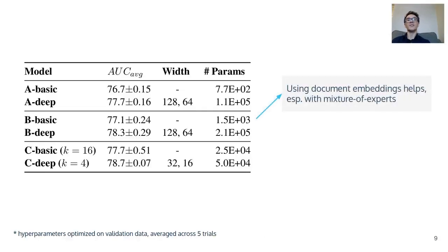Overall, what we find is that using document embeddings does help, especially with mixture of experts approach. And this is true even when we account for the number of parameters. We also find that the deeper models within each group perform better. In particular, our best performing model is a deep mixture of experts approach with 4 experts.